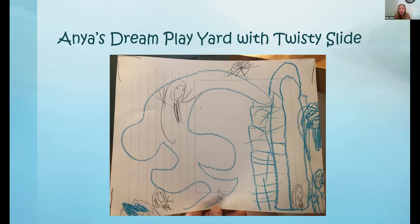But of course, if you do that, it's harder to move later. It's not impossible, but it's harder to move later. And you want something that's big enough so that a child won't be running and tripping over it.